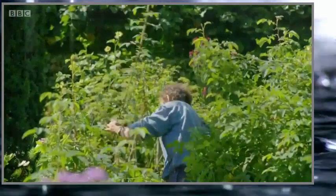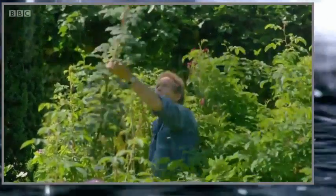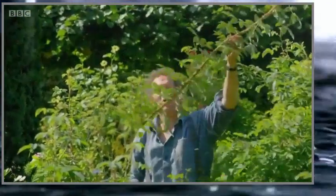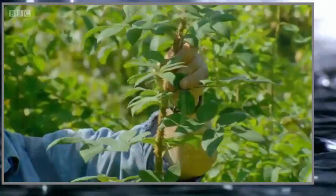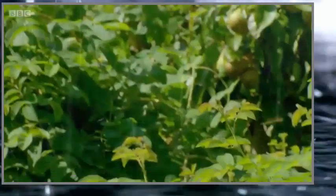This one can be cut right back to there, and I'm holding that as gently as a man can hold a thorn without it sinking deep into his flesh. That couldn't be more bristly if it tried.